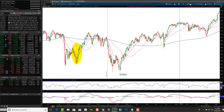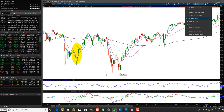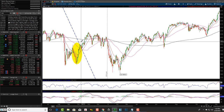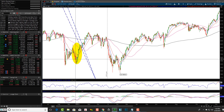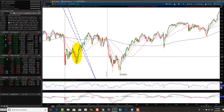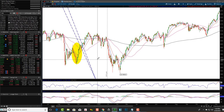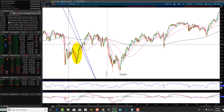You can see a V here, and then you can see a pullback right here, right? And then a breakout, right? Again, not all the time is it going to break out. Many times, just like any type of stock pattern, there'll be failures. So just because you see it doesn't mean it's going to break to the upside. That's where you've got to find the support and resistance levels, right?